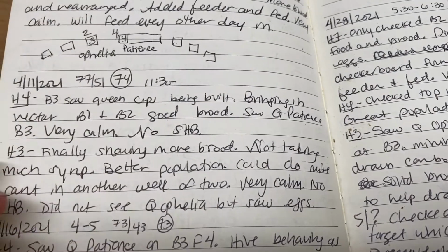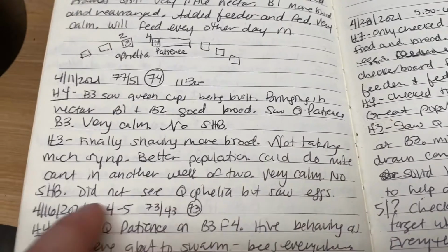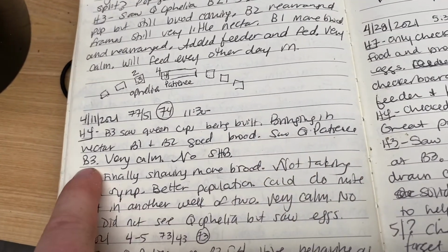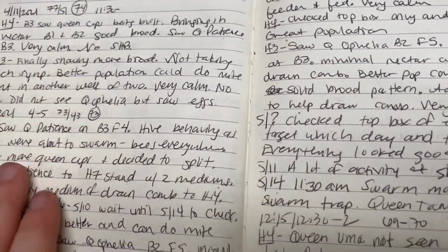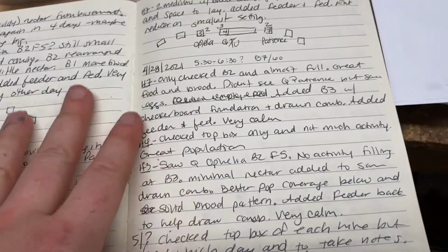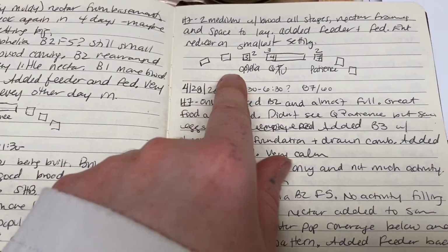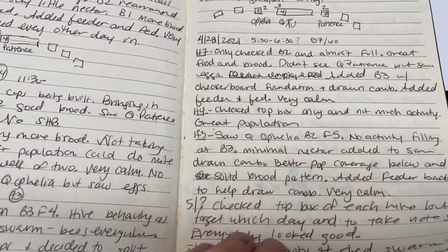So I like starting with box 1 on the bottom. If I see queen cups, if I see the queen, and usually I'll put where I saw her. So I saw queen patience in box 3. The hive was really calm. And this kind of gives me a good idea, as the colonies grow, of the disposition of queens and their colonies. You know, I moved some colonies around. So I noted that in here.